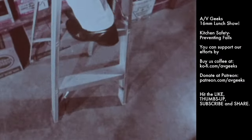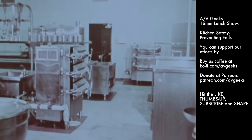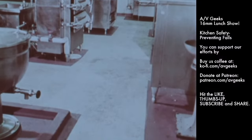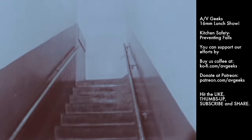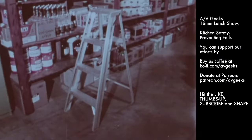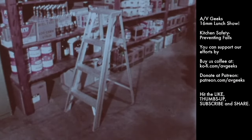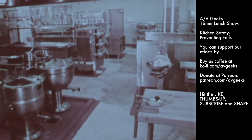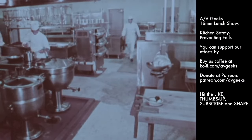Why should you be the fall guy? These are the places where falling accidents most often happen. The floor, the stairs, and in climbing. They all seem harmless enough in themselves, but when the action starts, it's a different story.